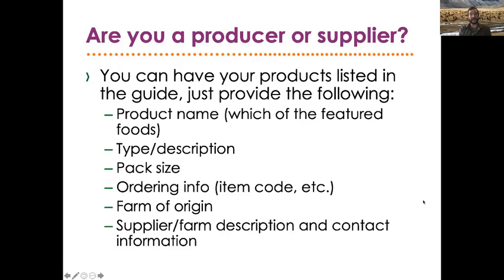Thanks, Mariel, for that great tutorial, for that great walkthrough of how to utilize and how to find that sourcing guide on our Cultivate Michigan website. That's super helpful. I did want to mention before we wrap things up here that if you are a producer or supplier, we'd love to have your products listed in the guide. We just need the following information from you.